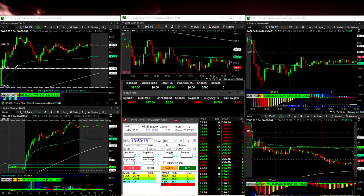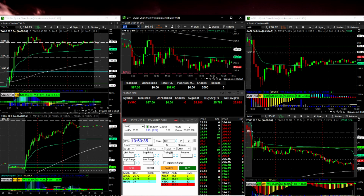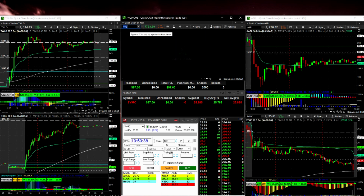I was going to jump into Twilio this morning when it broke opening range, and the reason why I did not was because the markets were bearish and coming down, and this typically follows the market. Same with Roku. And the tech sector, the Nasdaq especially, if I pull that up, we can see it was way more bearish and running down than the SPY was today. Apple is a really good example of the NASDAQ this morning at the time.